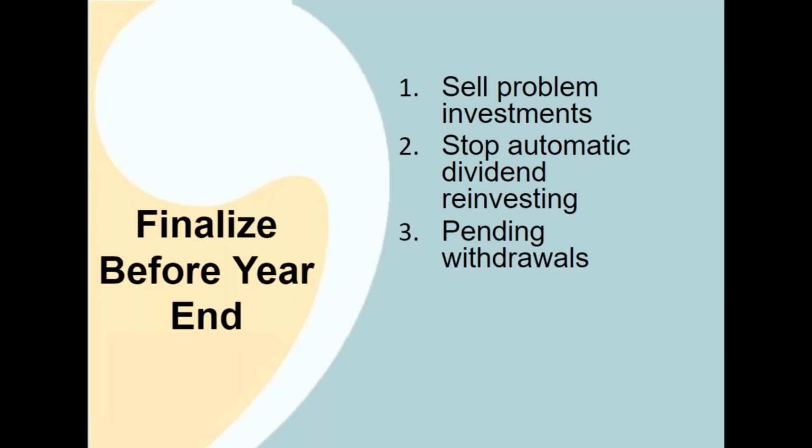Pay out any pending withdrawals. Otherwise, the withdrawing members will have tax consequences on next year's taxes as well as this year's. If you're going to disband, you must make sure you can complete all of your transactions before the end of the calendar year. If you will receive income or have expenses in the new year, you will be dealing with taxes for both this year and next year.